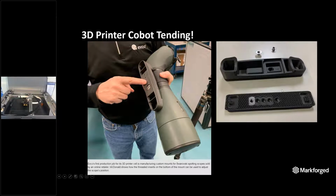Over here is a cross-section of the part, and you'll see in the software that you're able to design these cavities. And what you can do is pause the printer at a certain layer height, and the machine will email you, and then you can come over and insert your inserts. In this case, it's a threaded T-nut here, and then you resume the print, and it encases your insert inside the finished part. So you can see over here, these are the metal inserts on the underside there.